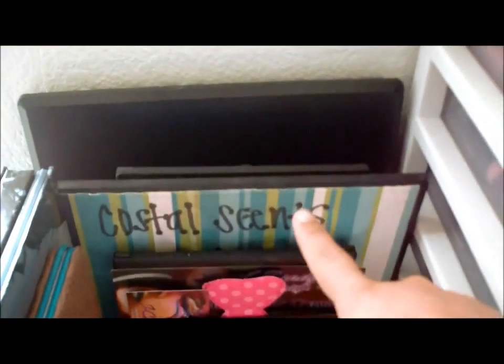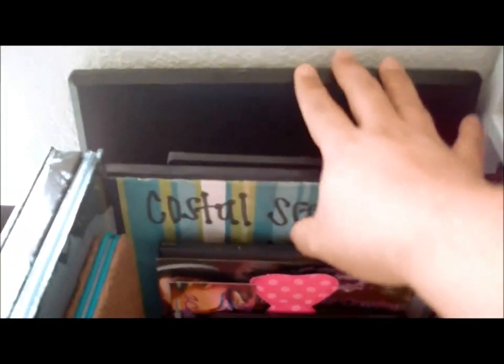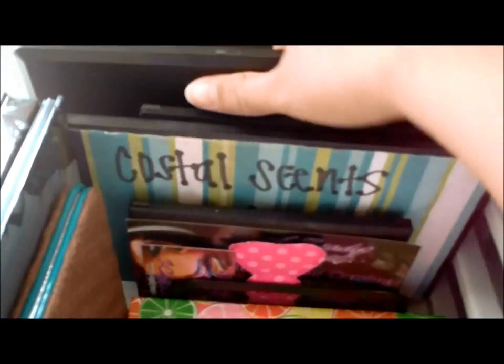Right here, this back here is just my Colourpop palette. Stuck in there, I have like the Mirage palette.